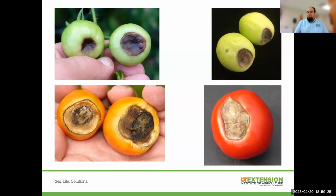What it's characterized by is these colors. It may or may not have some of that growth that we see. Those are actually secondary invaders. They're just taking advantage of dead material to eat on. But we see a sunken area. Oftentimes, if it's not wet conditions, it won't grow fungus, but it will be kind of leathery and depressed, like we see, especially on the right-hand side. So this is blossom end rot.